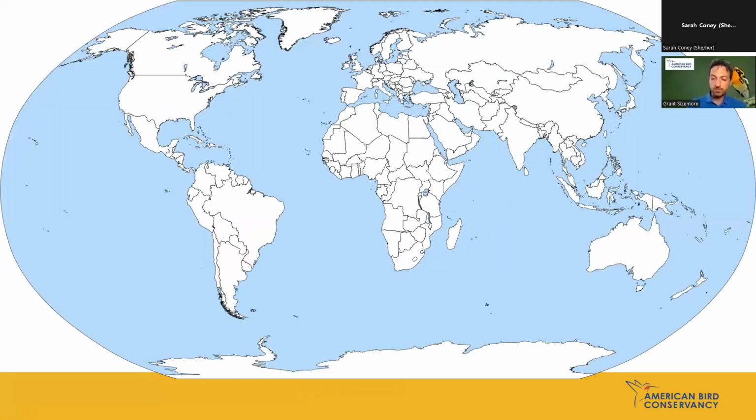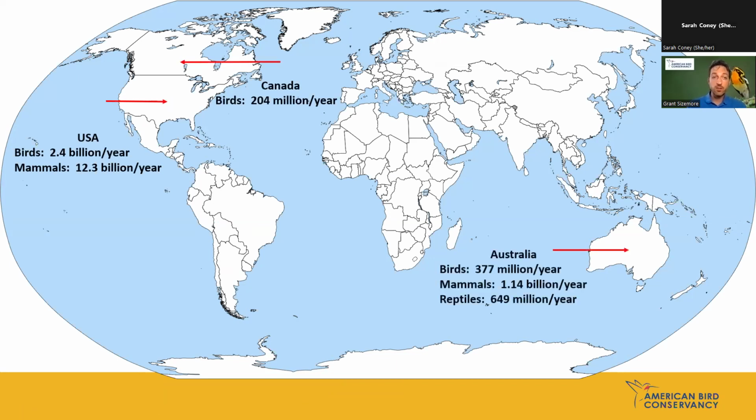And all of this predation adds up to incredible numbers and is consistent around the world with other studies that have been conducted. In the United States, it's about 2.4 billion birds that are killed by domestic cats every year, 12.3 billion mammals. But around the world, it ranges from hundreds of millions to billions of individual animals in various taxa that are killed by domestic cats every year. So domestic cats have just an enormous impact in the environment when they're allowed to roam.